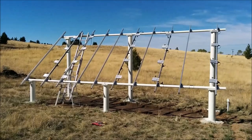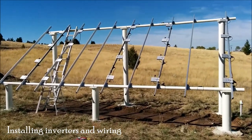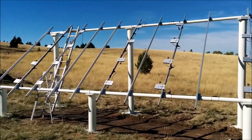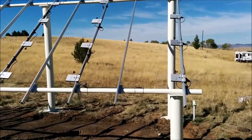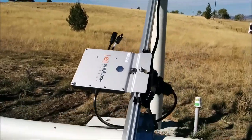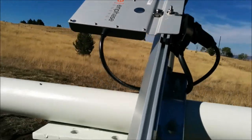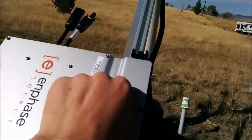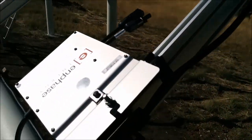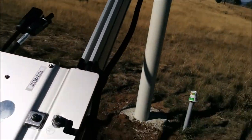So we just finished installing all of the Enphase M215 microinverters on the Iron Ridge rails. It's pretty handy how they install here. They just have a little bolt there that slides into this slot and then clips on. The trunk cable here clips on with these little brackets.